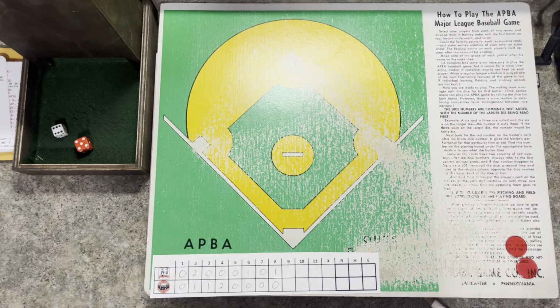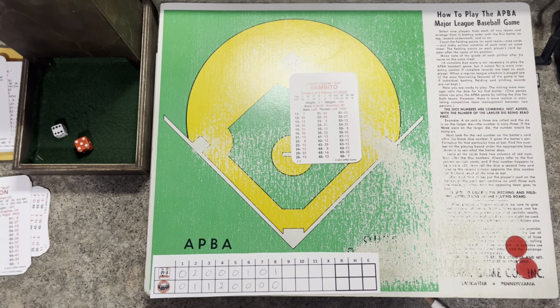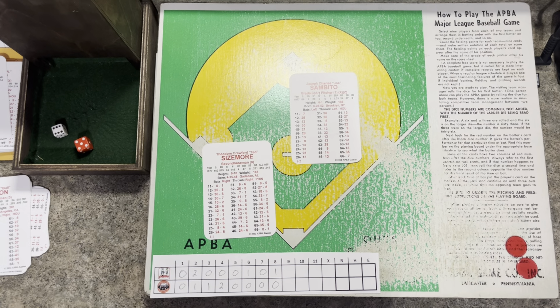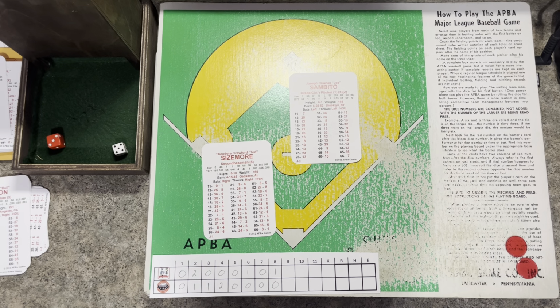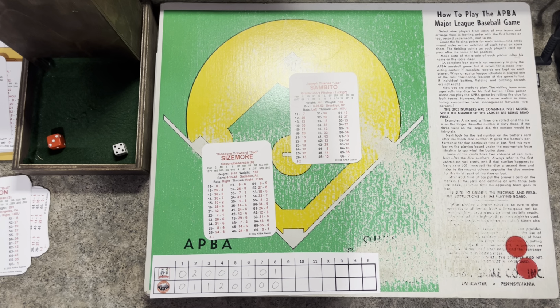All right. Sam Beadle comes out to pitch. He's going to face Sizemore Carlton in the top of the order. All right, Sizemore 0 for 2 with a walk and a strikeout. And the pitch. 35 is a 9, and he will go down swinging. 1 down.